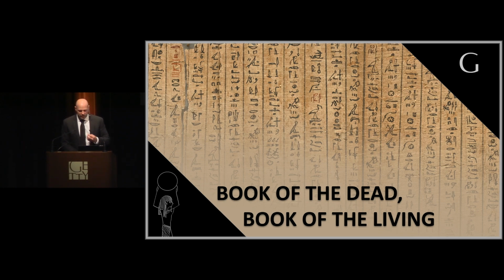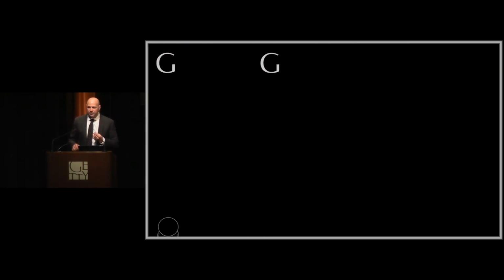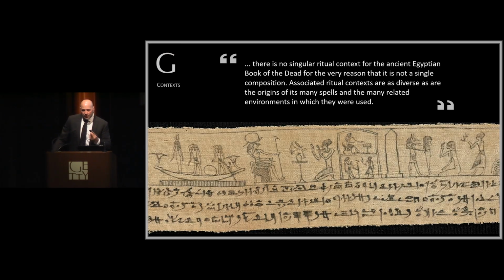And just, again, to keep you thinking about this, if these are compilations with either one or maybe hundreds of individual spells on a manuscript, as you might imagine, there's not one context in which those spells were used. So the ritual or everyday context that these spells were being used in were just as diverse as the spells' origins. So let me just give you an example to help bring this home.